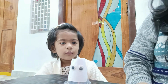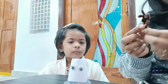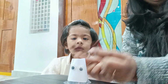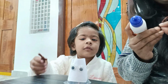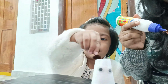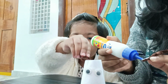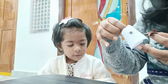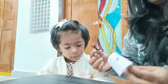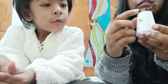Eyes! Now we'll put these antlers. Antlers or whatever it is, these horns. Like this. Shall we put? Okay, now put glue. This is little complicated, so I'm doing this.